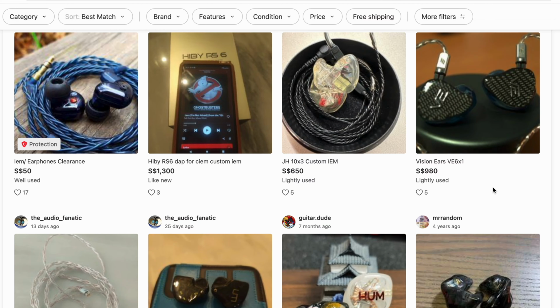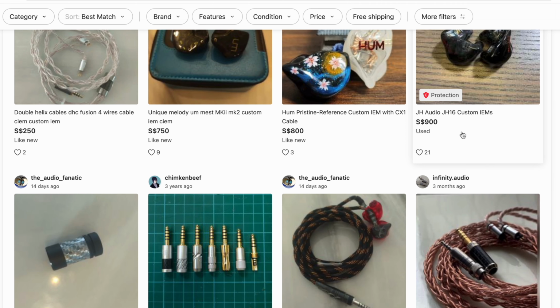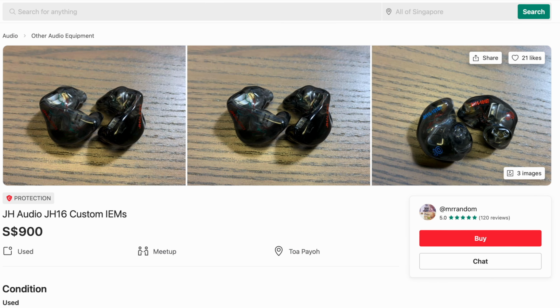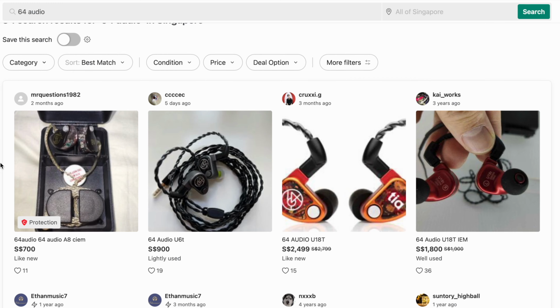So the gist of it is buy a good quality used custom IEM, then have it reshelled to fit your ears. I know this is not some revolutionary new information, but I thought I'd share with you the process I went through. At that time when I was browsing, there were actually quite a few used options available. I saw some Universal Audio UERR and JH Audio models for sale.